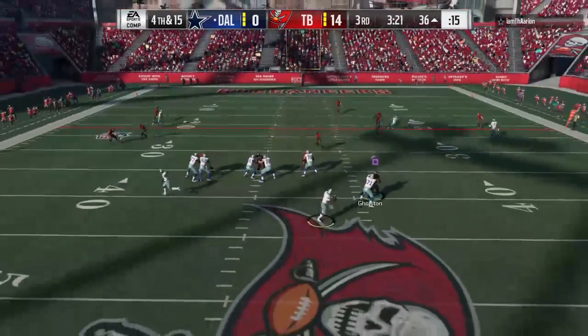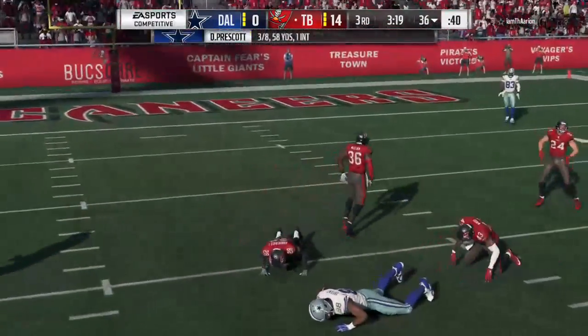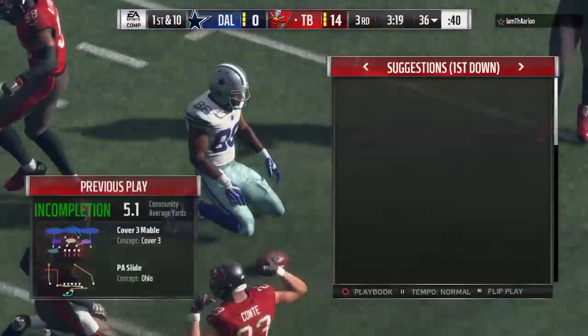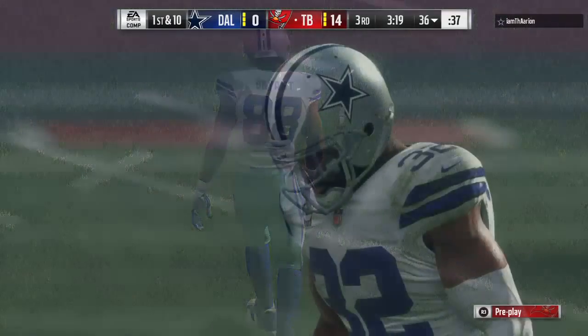They play fake to Elliott. Now Prescott. And that is going to be incomplete. Boy, it looked like he had it and dropped it. And the Buccaneers defense holds and they get the football back.